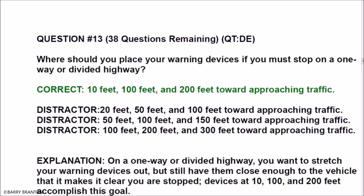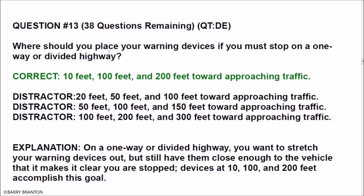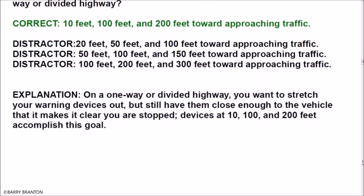Next question. Question number 13. Where should you place your warning devices if you must stop on a one-way or divided highway? The correct answer is 10 feet, 100 feet, and 200 feet toward approaching traffic. And it helps me, if you're pulling off on a one-way or divided highway, usually the approaching traffic is coming from the rear. So all of your warning devices will be in the rear of your vehicle, 10 feet, 100 feet, and 200 feet. Now we have an explanation here, so let's go over that.